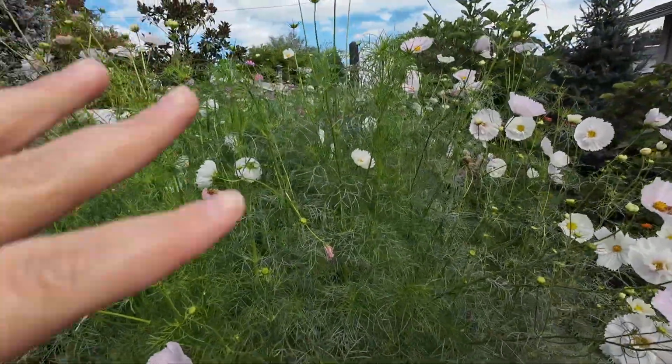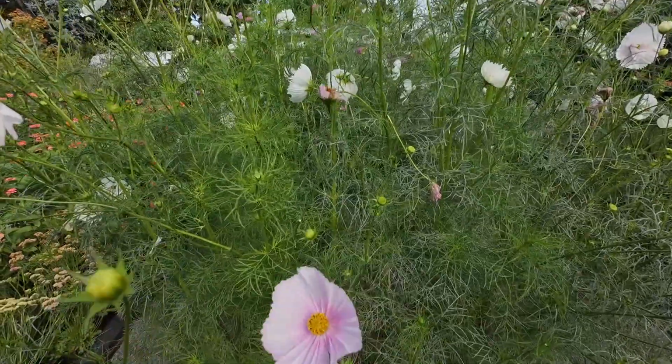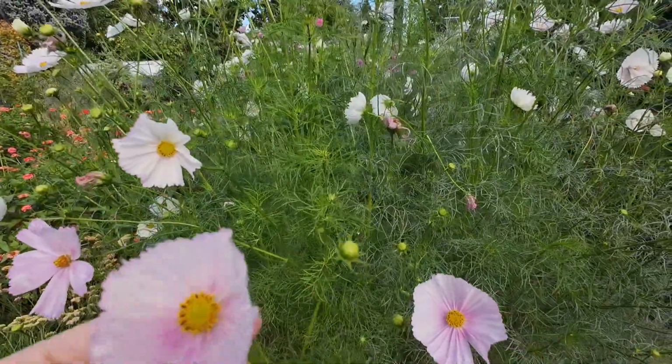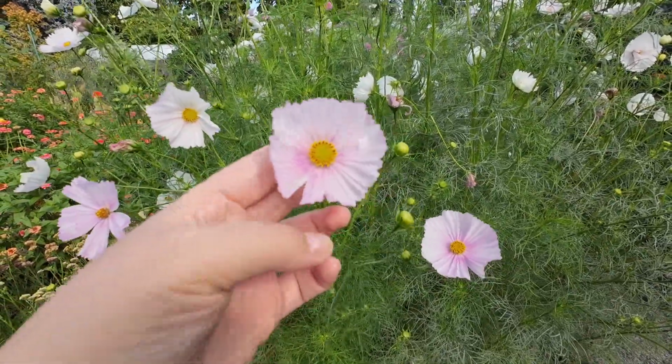Anyways, let's get into the flowers. Let's talk about the Cosmos bed first, and then we'll make our way down. The Cosmos are doing really well, and they're one of my favorite flowers to grow, and they're so easy. They're such a workhorse in the garden. They just produce all season long.